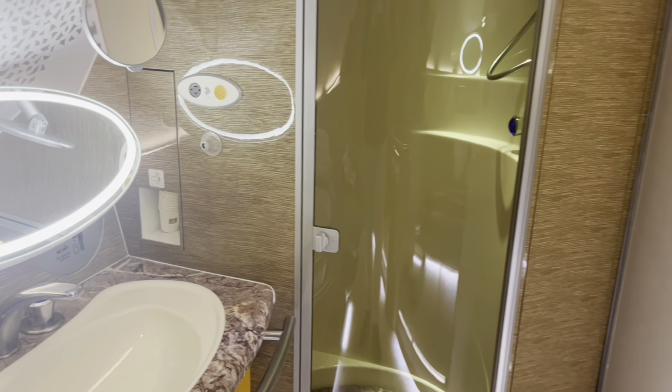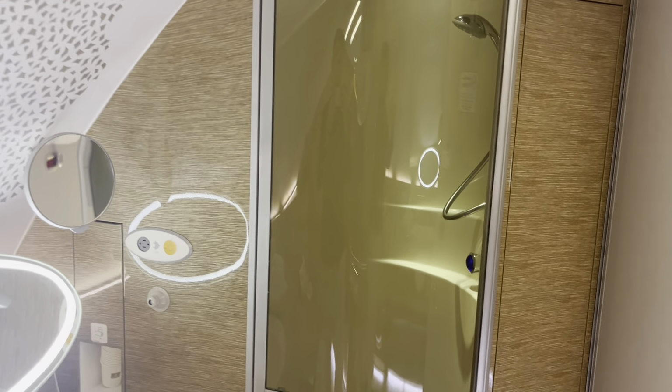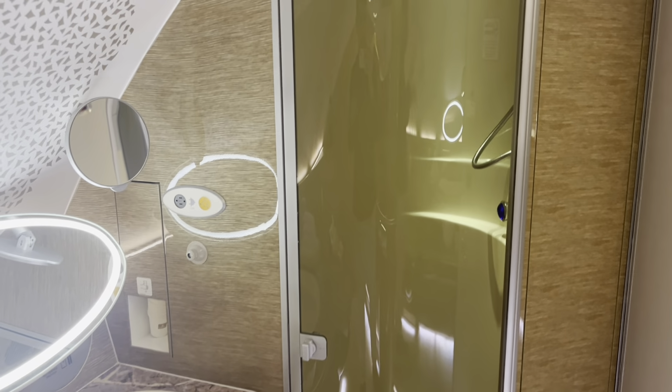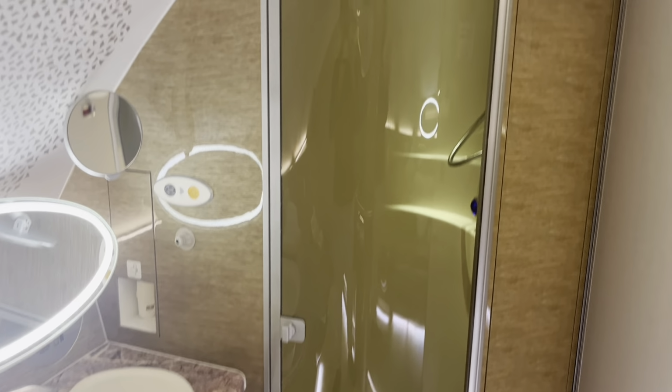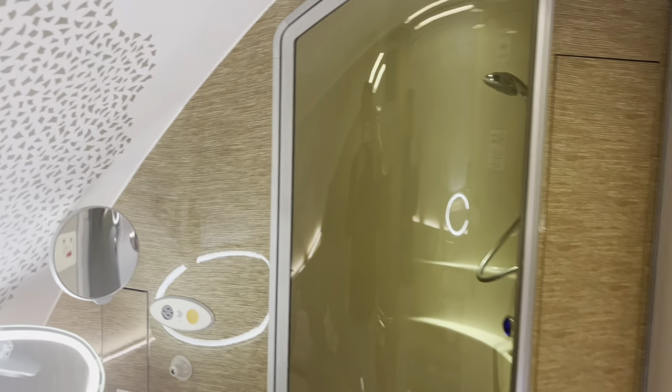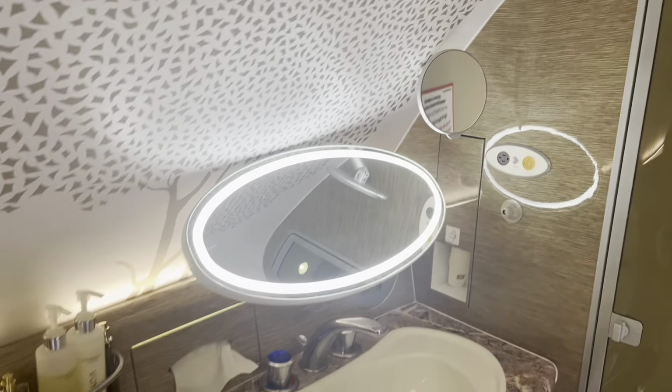So for the shower, you have to book it. I have booked it sort of at the end of the flight, so I'm feeling fresh as soon as we land. I'll keep you posted when I shower later on.